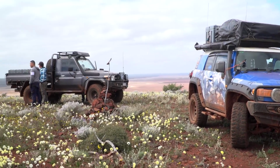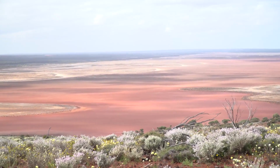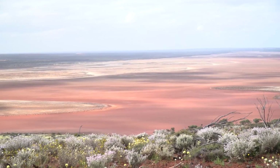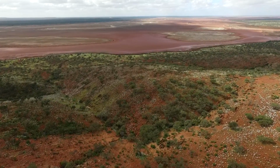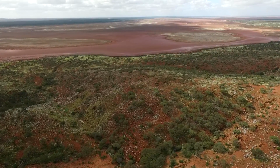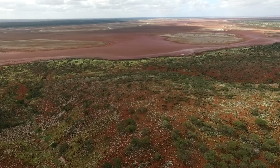Lake Moore, a dry salt lake. Now at the moment it is a little bit wet, so if you were to try and cross it on foot or by vehicle, you would sink straight away. This lake is about 180 kilometres in length, and this lake holds cultural significance to the Badimaya people.